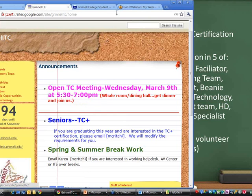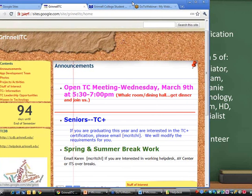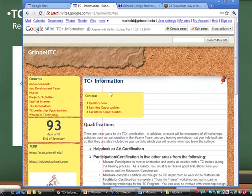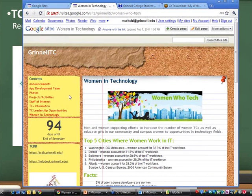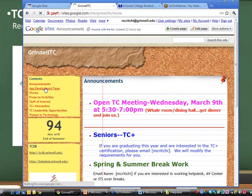This is our bulletin board that we have for communication. Hopefully I can get it on there for you. And so I have all of this stuff listed so that the students can actually go to this bulletin board and get the information: qualifications for our TC Plus, leadership opportunities. We have a Women in Technology group. So this is a neat little thing that I did on just Google Sites that just helps us with communication.